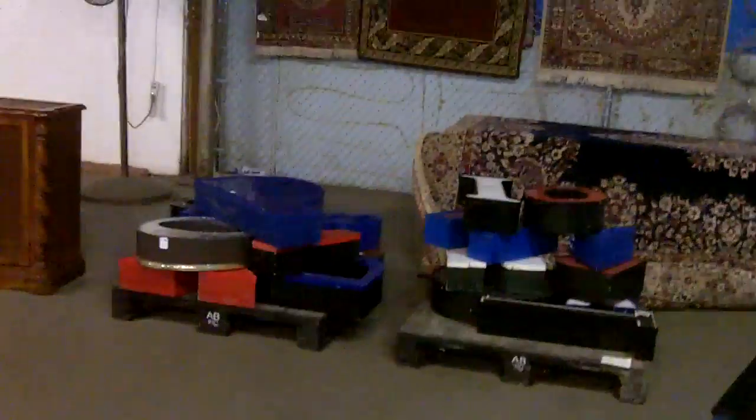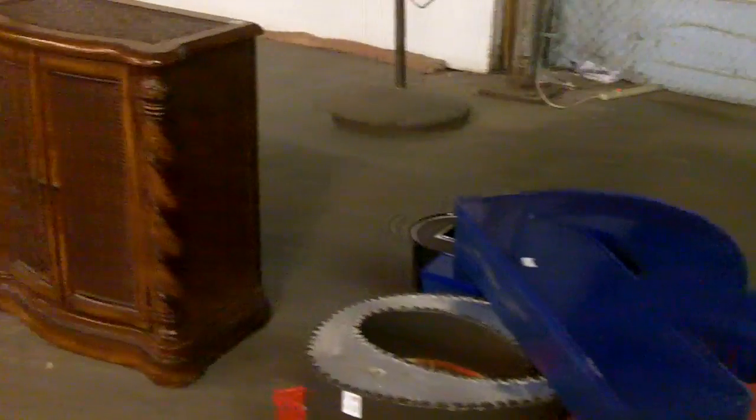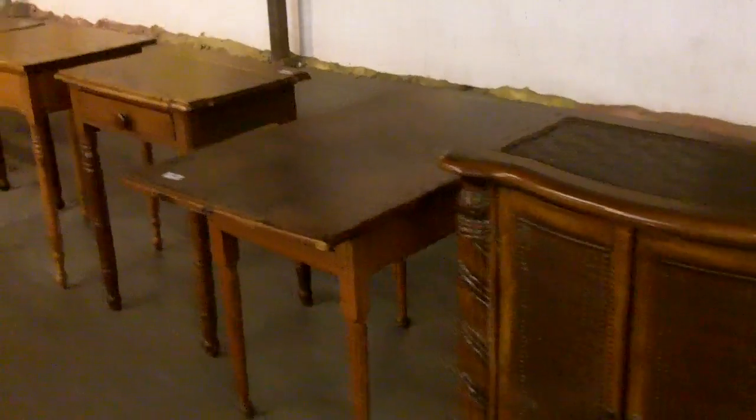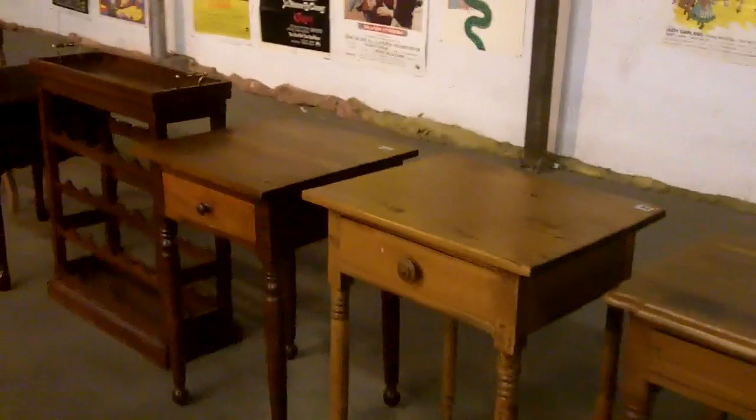Okay, after that we'll go over here and do furniture. We have quite a bit of furniture tonight, or Thursday. There's some pallets of letters. Probably do choice off of those, I imagine. There were some nice rugs there. Neat antique pieces.